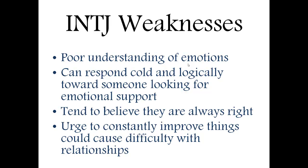They also can have a tendency to believe that they're always right. INTJs being very perceptive and having this introverted intuition that can see the future, patterns and connections, that can sometimes get the best of them if these are occasionally wrong. So that's something they would have to look out for.